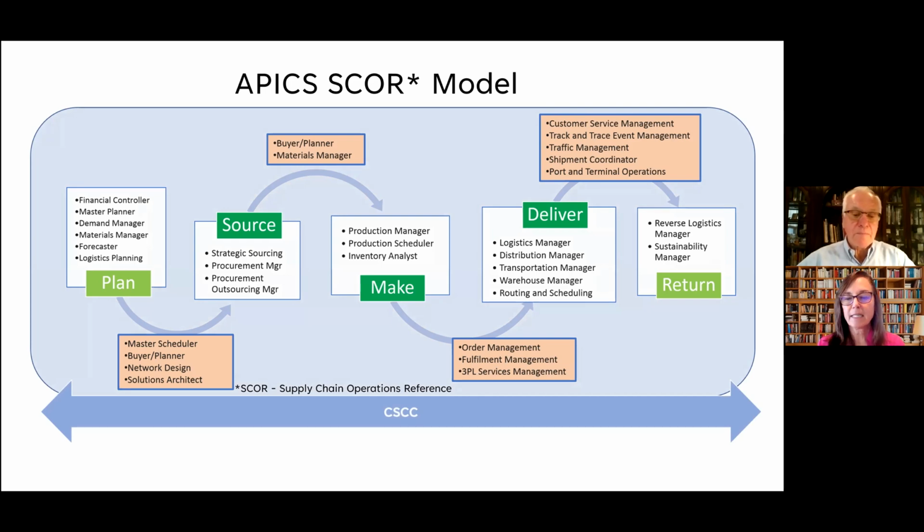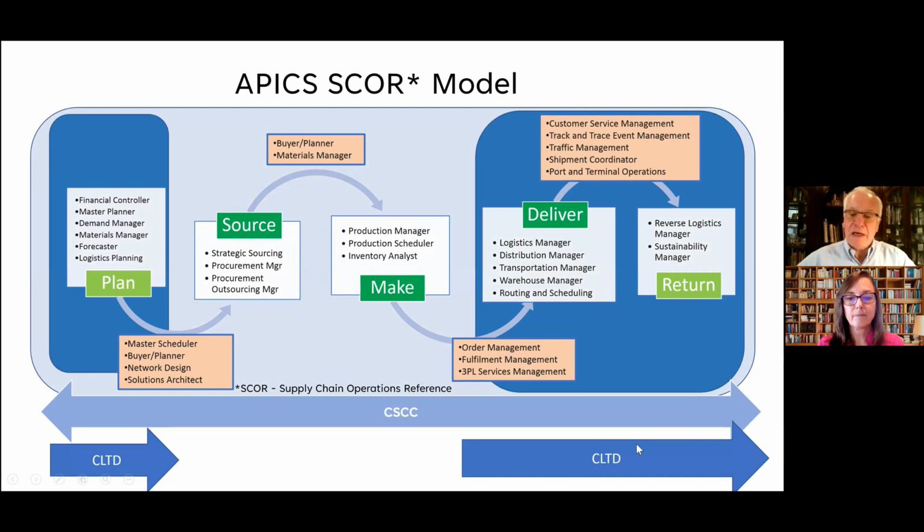The business, technical, and leadership dimensions are covered. The UNF CLTD program takes a more detailed exploration of the deliver and return and related planning processes.